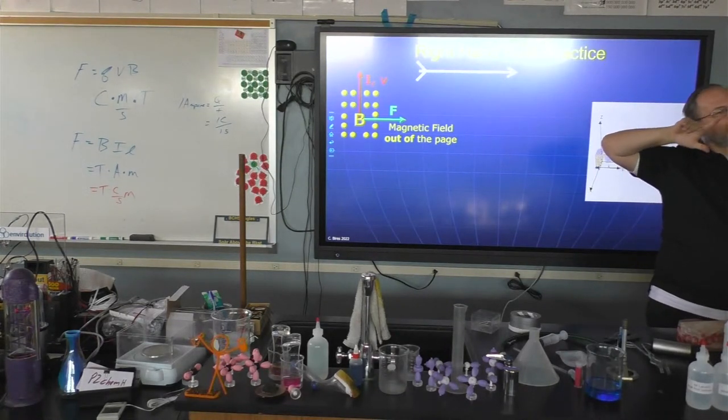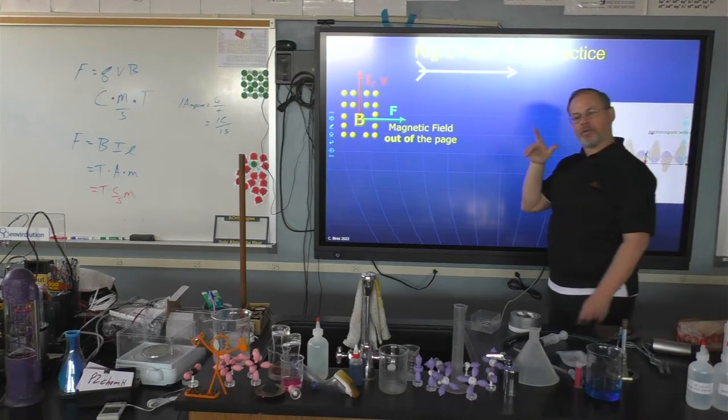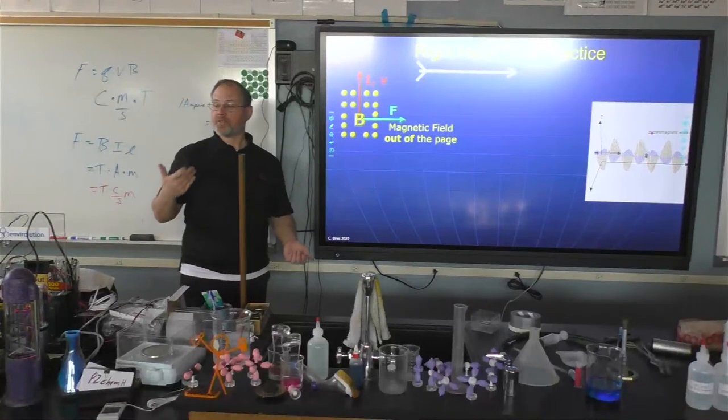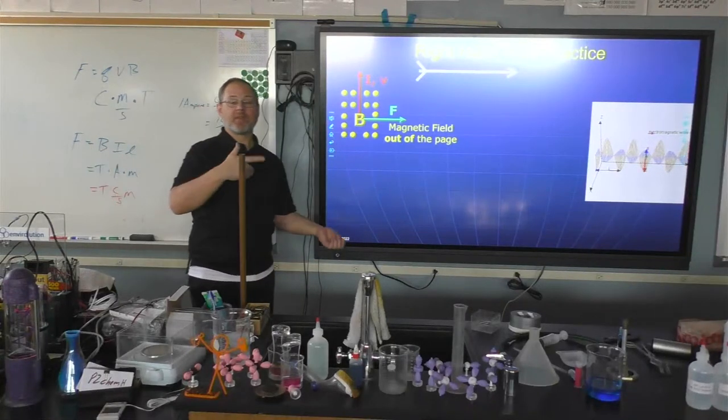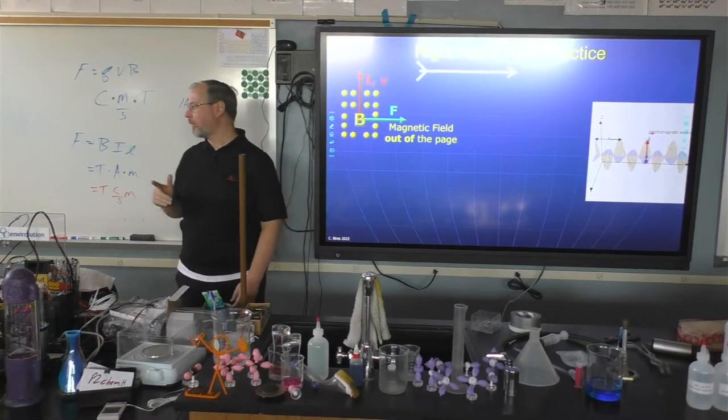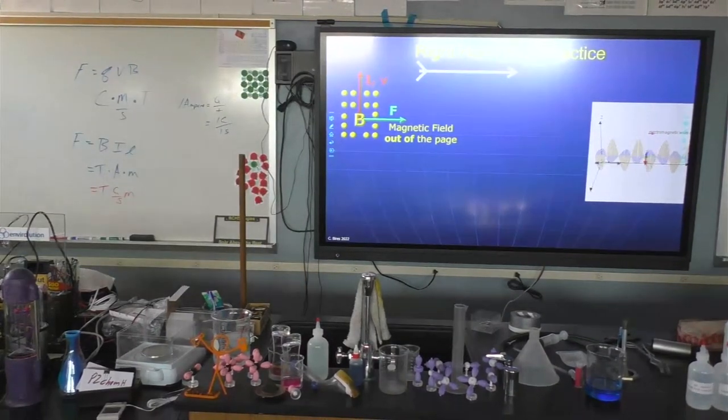I am not in the majority for that. If you look online and you put the second right-hand rule, it's going to show you a different system, but you get to the same place. I just like using the three fingers because I'm all about educating the next generation. I don't care about my views.